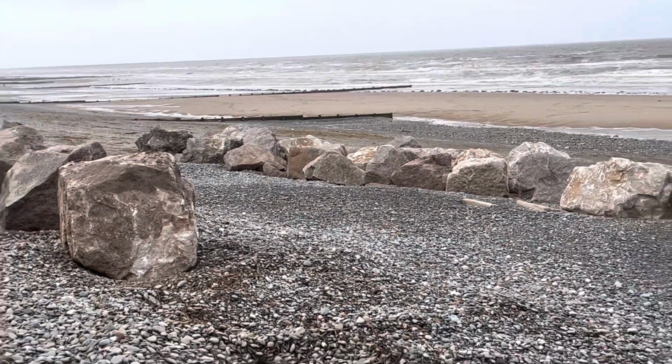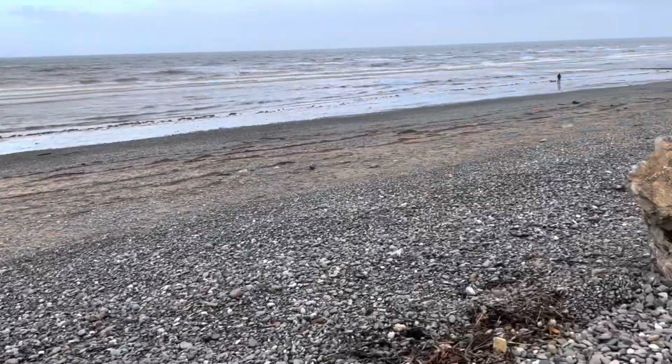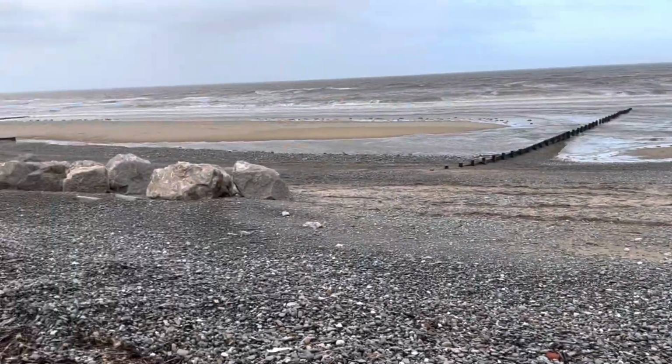So perhaps this is where they've got to. Or maybe that rock marks where they've got to. Who knows? But it just proves that what they're doing you will not be able to see once they're finished.